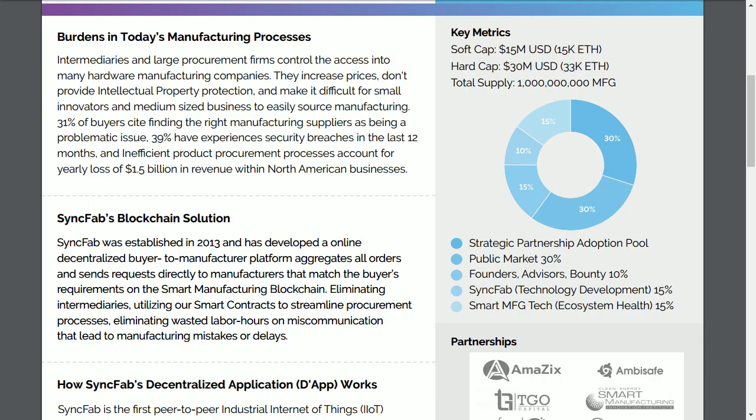So SyncFab, being established in 2013, has developed an online decentralized buyer to manufacturer platform that aggregates all orders and sends requests directly to manufacturers that match the buyer's requirements on the smart manufacturing blockchain. So this basically eliminates intermediaries, utilizing our smart contracts to streamline procurement processes and eliminate wasted labor hours on miscommunication and so on and so forth.